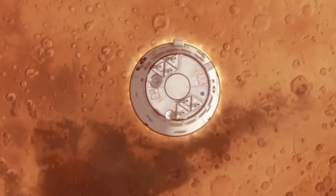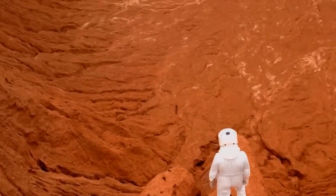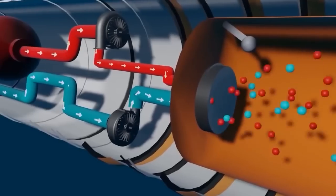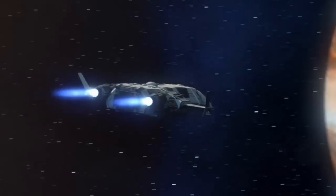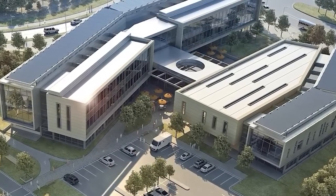In our quest to conquer the cosmos, it's not just about speed and distance. It's about ensuring every astronaut returns home safely. While nuclear propulsion offers immense power, it also poses challenges. How do we harness this force while protecting our crew from its dangers?